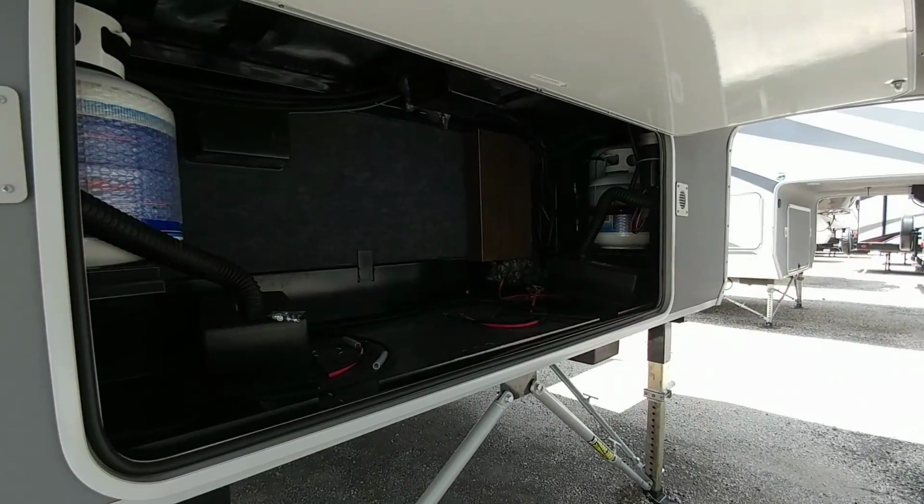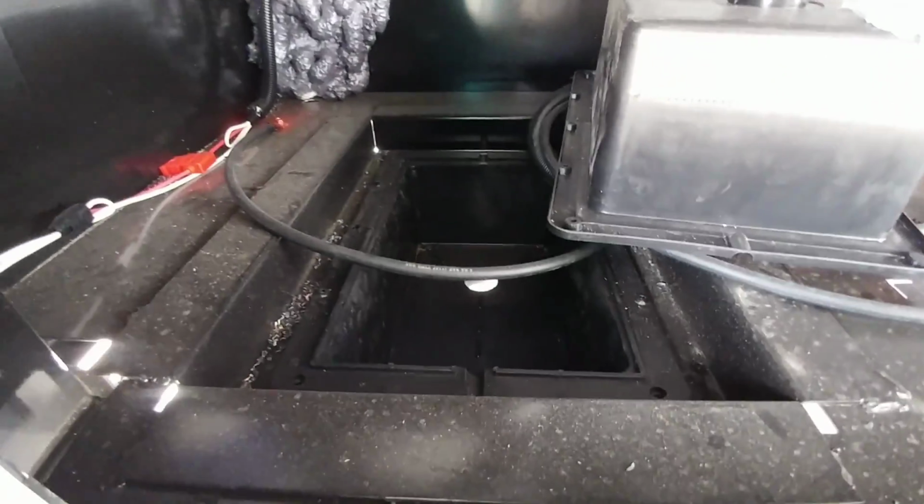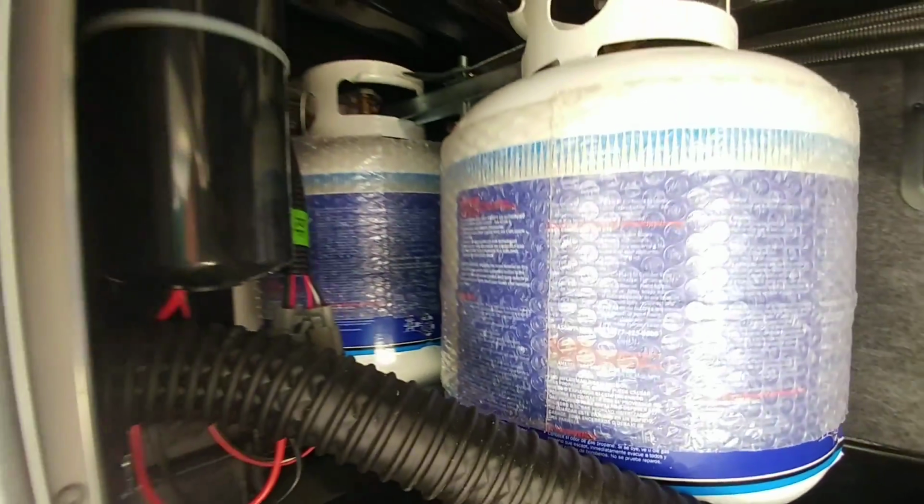So moving along to the front storage area, one thing that's really nice about this area is that it gives you 2 compartments for batteries that are recessed into the floor. And here are the backs of your propane tanks from inside the front storage area.